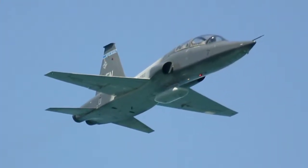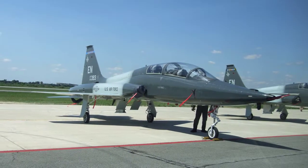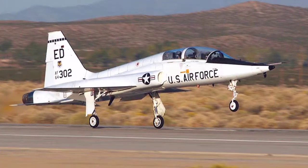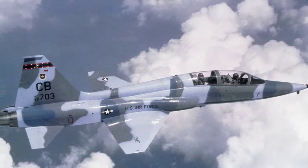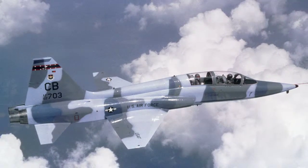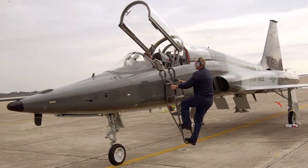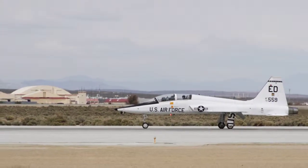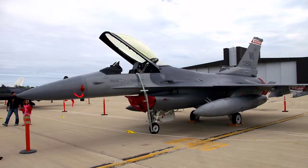The T-38 Talon is a twin-engine, high-altitude, supersonic jet trainer used in a variety of roles because of its design, economy of operations, ease of maintenance, high performance, and exceptional safety record. Air Education and Training Command is the primary user of the T-38 for Joint Specialized Undergraduate Pilot Training. Air Combat Command, Air Force Materiel Command, and the National Aeronautics and Space Administration also use the T-38A in various roles. The T-38 Talon is the Air Force's primary jet trainer.